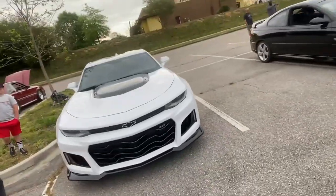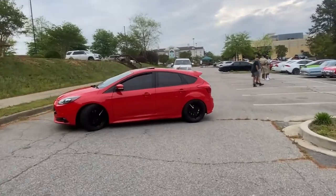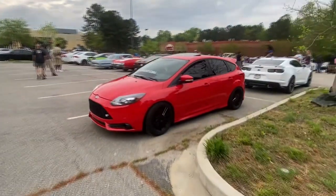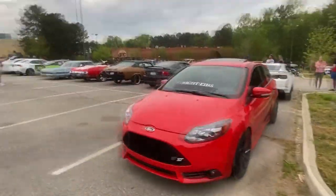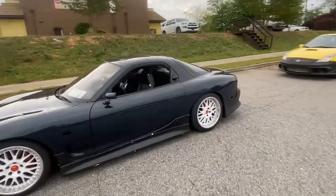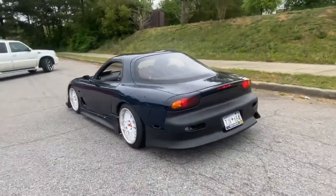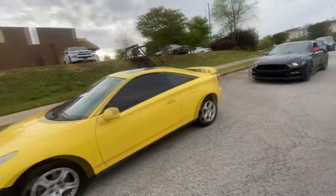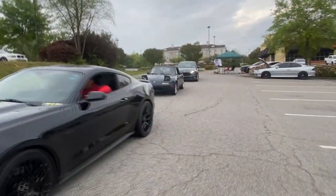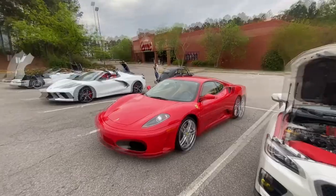ZL1. Clean. Cobra. It's just an ST, but it sounds nice. Got a nice little spoolie. Turby. Oh, look at this. So clean, bro. So clean. Look at that thing. Celica. Mustang. Oh, Miata. F430, Ferrari.